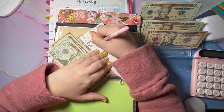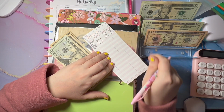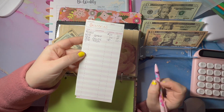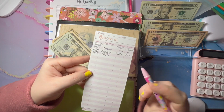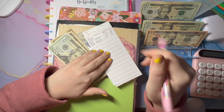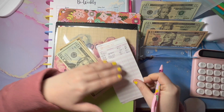Okay, so I'm going to keep track of my balances here on this spending tracker. You don't need to, but I like to just keep track of what I'm putting in and taking out and all of that. That way I can quickly pull this out and see my balance in any one of these funds. So today's the 26th. I'm putting in $10, and that will mean I have a total of 60.